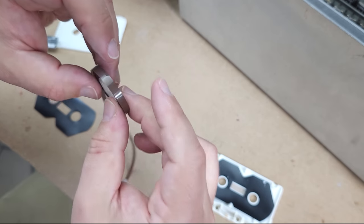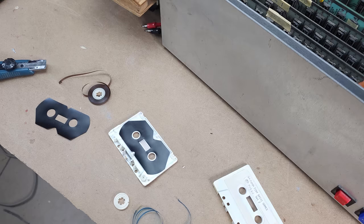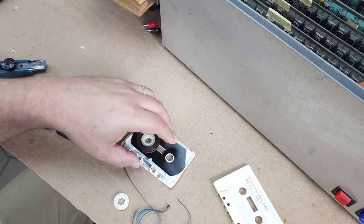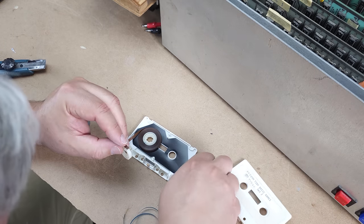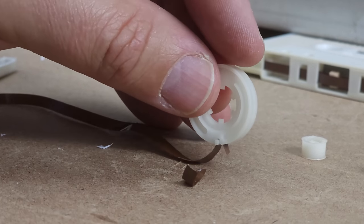Now, there is a proper technique for splicing tapes back together as demonstrated in various YouTube videos, but I don't have the tools for that, and given that it broke so close to the uncoated beginning of the tape, I'm comfortable with just removing the broken bit and then attaching the rest to the spool here and carefully putting it back. There's this tiny little chalk here that holds the tape in place.